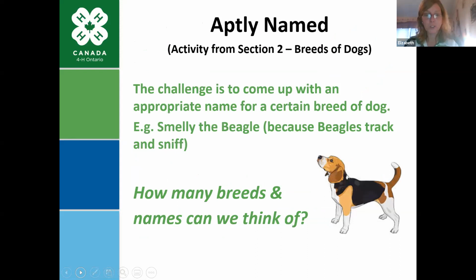So this is another one that, if you are so inclined, if you can think of any answers, please definitely put them in the chat section on your Zoom screen. This is an activity to help with learning about the different breeds of dogs, and to get members thinking more about the variety of different breeds. So within this activity, the challenge is for members to come up with as many different breeds with a name to that breed as possible.